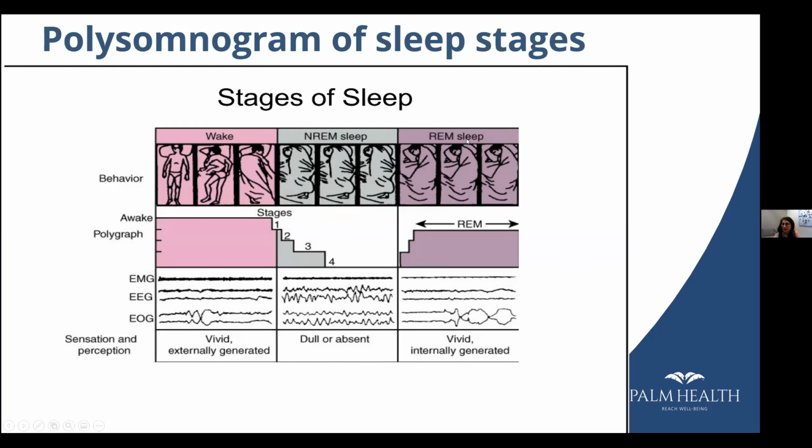REM sleep is quite different. Look at the EEG here. It's completely flat. There is no muscle movement. You're paralyzed. If you ever woke up from REM sleep, you might remember you can see the person, but you cannot move. It's almost scary for about a few seconds, and then you can slowly start to move. EEG is beginning to show activity just like you were in wakefulness. And the electro-oculogram is showing fairly rapid saccadic eye movements. A lot of sensation, but you cannot feel external sensation. It's internally generated because of your dreams. They're vivid dreams, and you can have sensory experiences in these dreams.